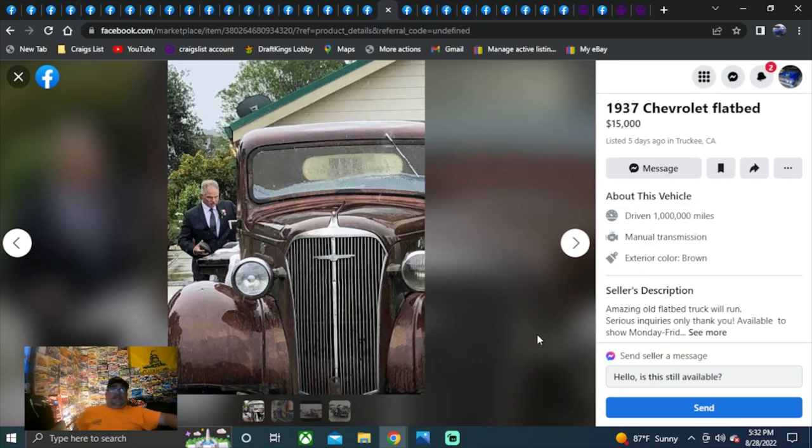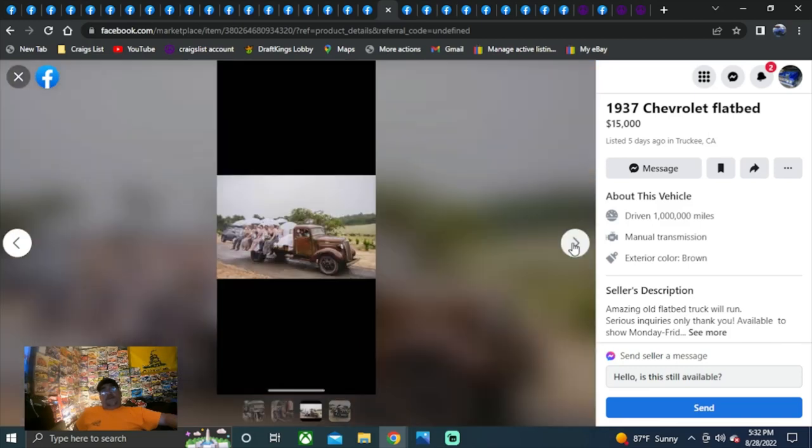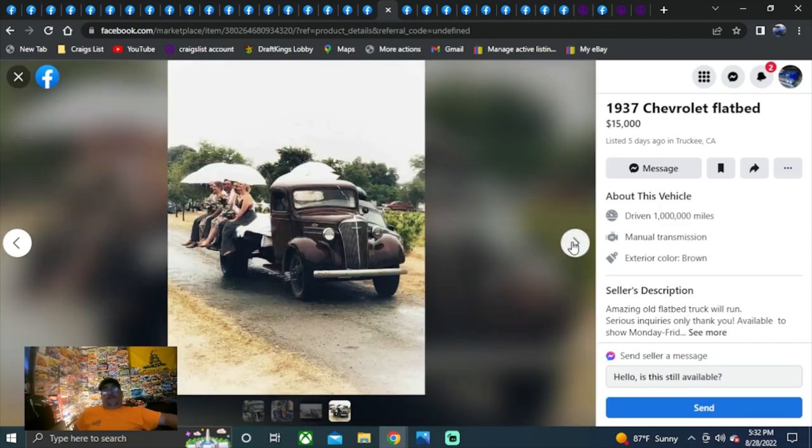It's gonna be a 1937 Chevrolet flatbed here for $15,000, 5 days ago, California. Yeah, look at all the people piling on the back of that. Real crappy photo that we've always mentioned. You could have went to edit and cropped this photo. People do that a lot. We see that a lot around here. Bad photos. That one's a lot better.